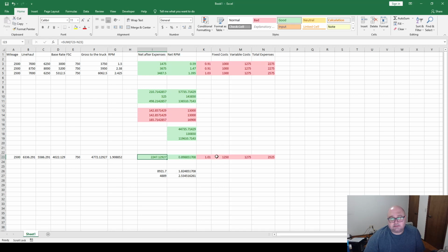Yeah, Prime is a better option than the mega carriers that have the dollar per mile flat rate. They're roughly twice as good as those terrible dollar per mile flat rate contracts. Somewhere in the ballpark of twice as good.